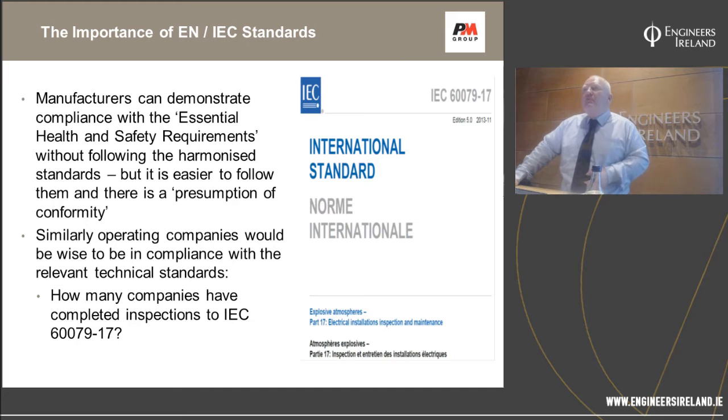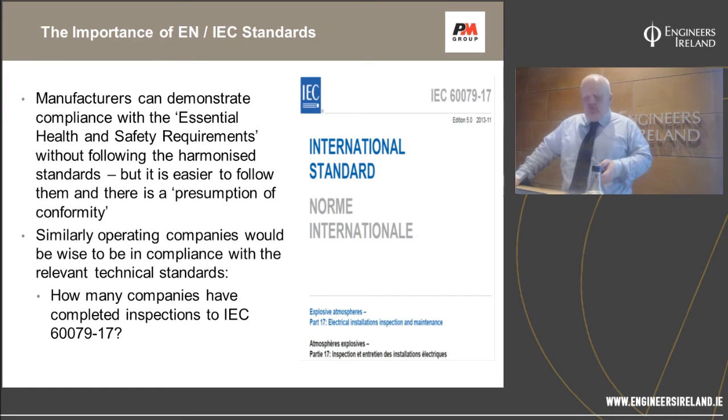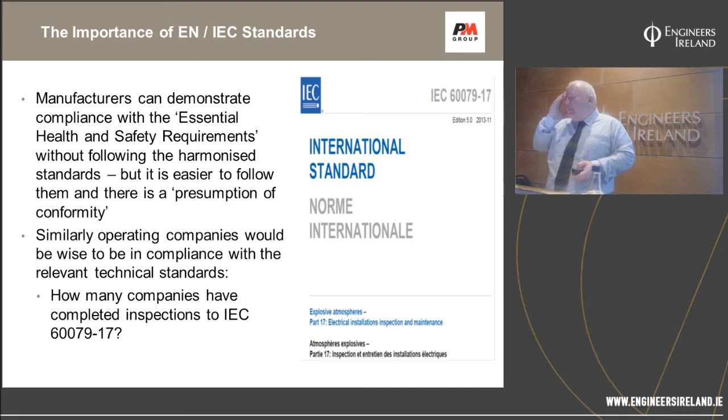Now, all of this affects operating companies. Operating companies are not manufacturing equipment, but there are a lot of these standards which relate to good operating practice, such as this one here, IEC 60079-17, which tells you how to inspect your electrical equipment, and that you should have a person look at it every 3 years. So if you have ATEX electrical equipment, you'd want to have documentation showing that you're actually inspecting it. If you don't and it goes wrong, and you are hauled up in front of a judge, anywhere globally, this is what would be pulled out in front of you. This is the benchmark. So you need to be dipping into these standards and getting familiar with them.